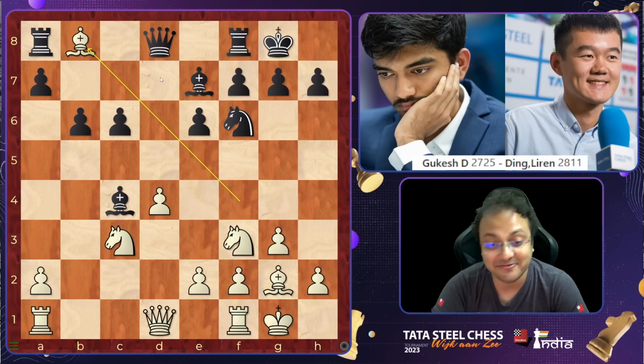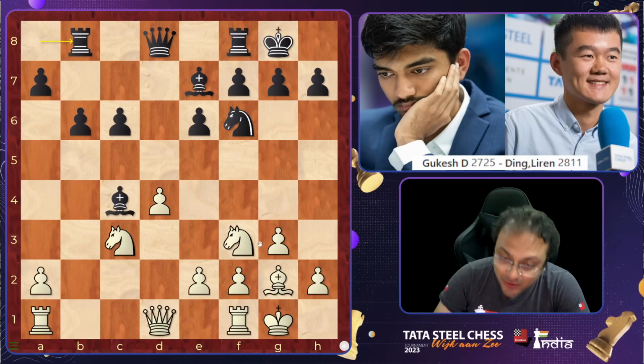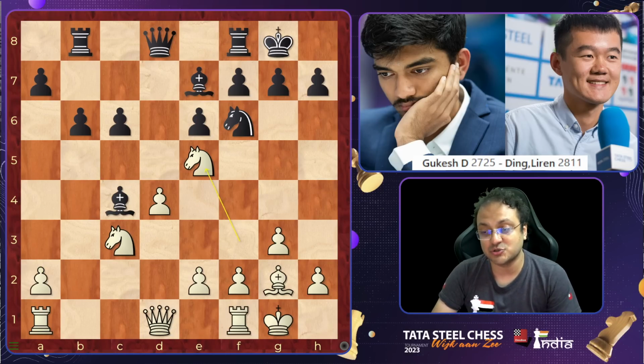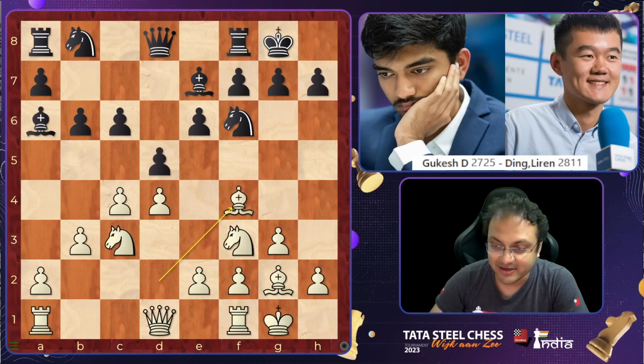takes b8. Fantastic move. Because now after rook takes, you go knight e5. And now you are attacking this bishop as well as this pawn. If it goes to b5, you can always push it off with a4. If it goes to d5, you can push it away with e4, in fact, trap it. And so this is a winning position for white. Okay, so that's the reason why you cannot win the c4 pawn.